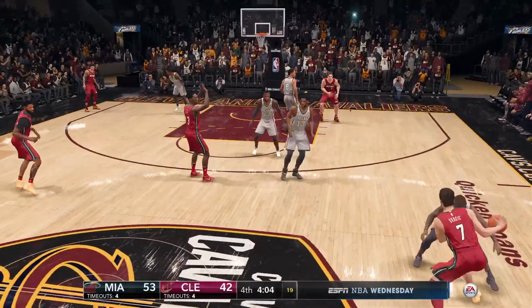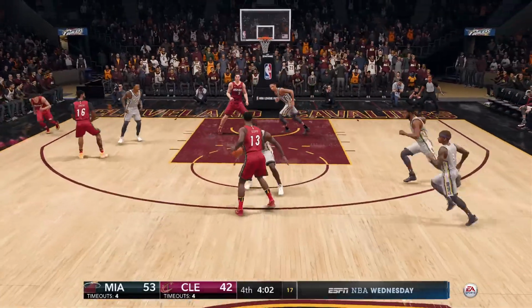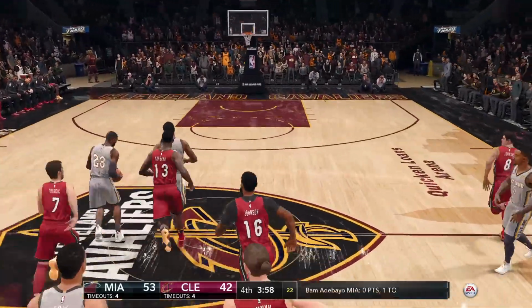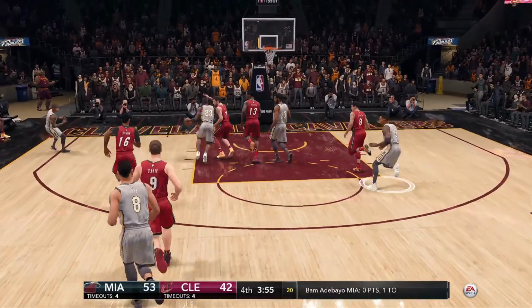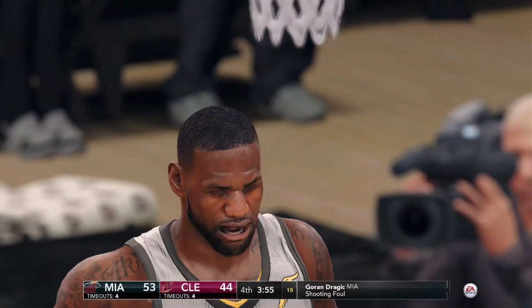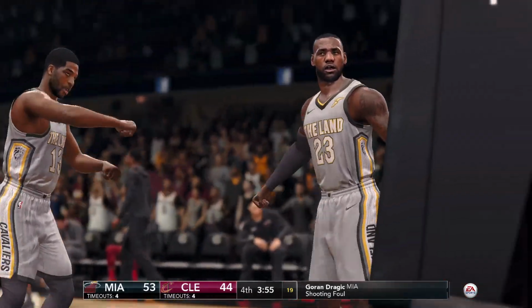Dragic, and here's the double. Oh, excellent screen. Turnover on the pass. This is an absolute joke, the way both of these teams are turning the ball over. Counting and the foul called against Dragic.